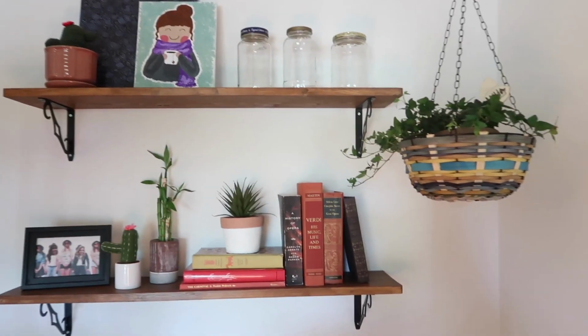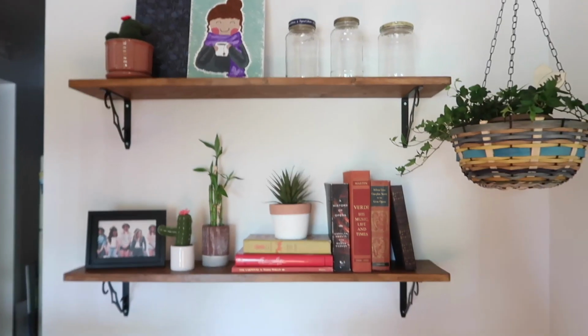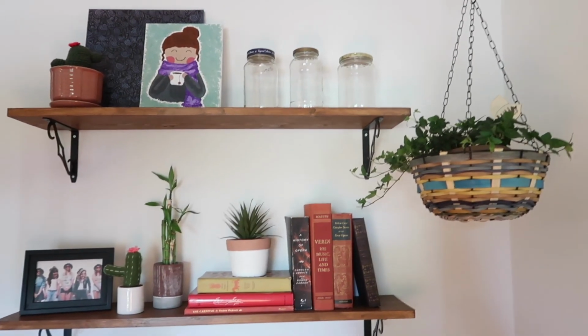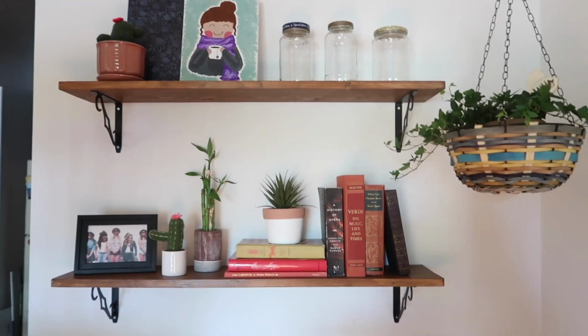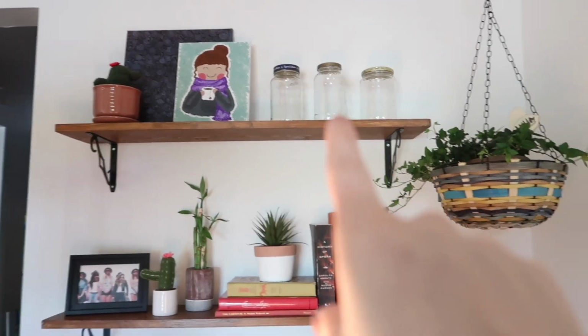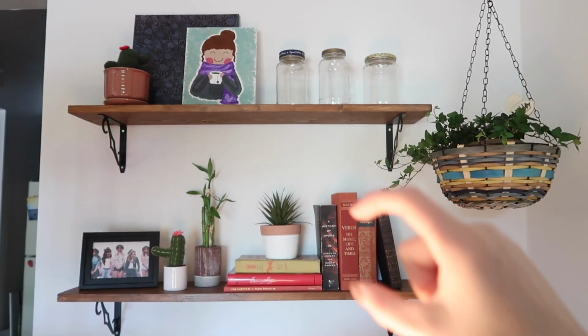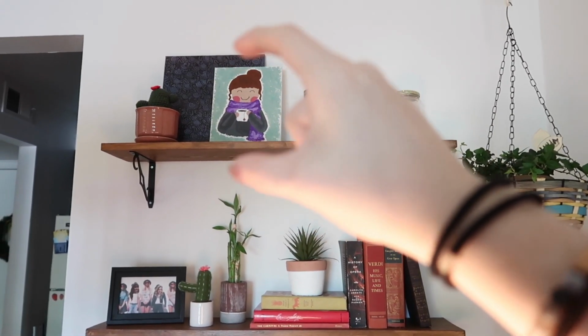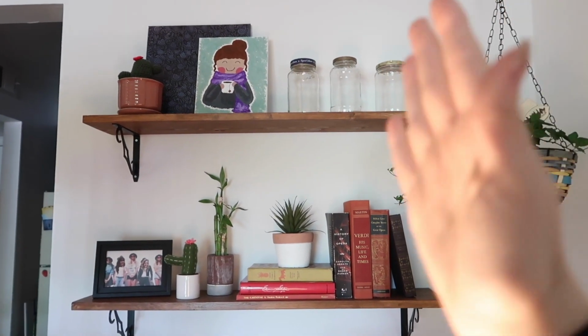So here's the shelf before I go into doing anything with the jars. With decorating shelves, I'm not an expert by any means, but basically I like to put things in little clumps of 3 or 5. Odd numbers usually look better. I have a group of 3 and then a group of 3. So I decided to offset the tallest thing on the bottom shelf, which is the books, with the tallest thing on the top shelf, which is the canvas, so then they're on opposite sides. It's not heavy on one side.